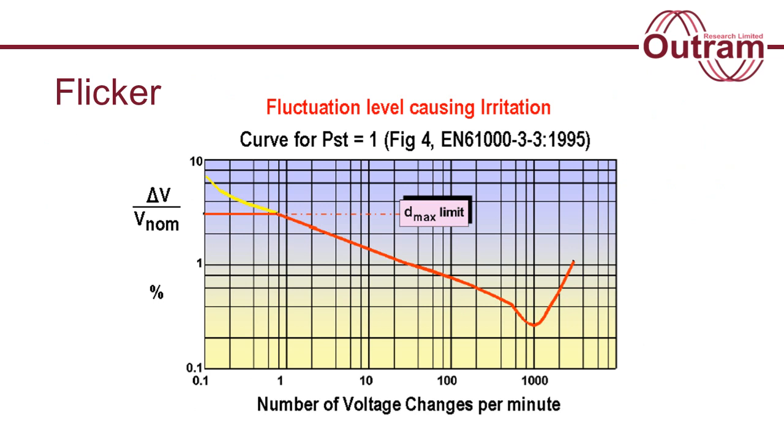So what sort of numbers are we talking about? This is the PST equals 1 irritation curve. What is it that we're actually susceptible to? Here's a graph of the fluctuation levels that cause irritation to 50% of the people, that red line. Here's the change in the voltage that causes 50% of us to begin to become irritated.